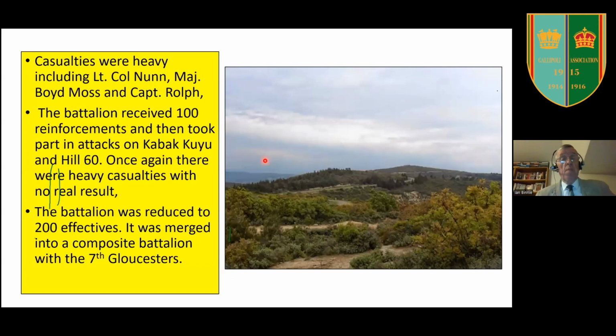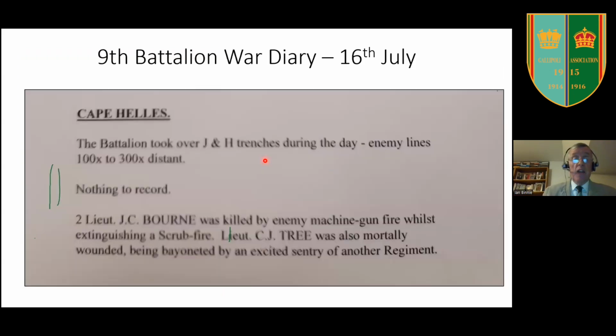They received about 100 reinforcements and then took part in the attacks on Kabak Kuyu and Hill 60. Once again, heavy casualties, and the battalion was reduced to 200 effectives. It was merged into a composite battalion with the 7th Gloucesters, and that's the terrain. I mentioned the difficulties of the terrain, the hills, the cuts, the valleys, the deres, and the brush, which made attacking very, very difficult.